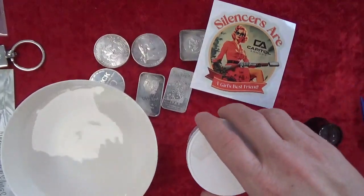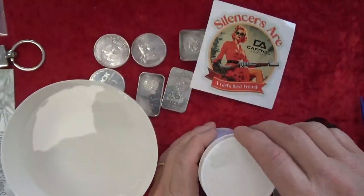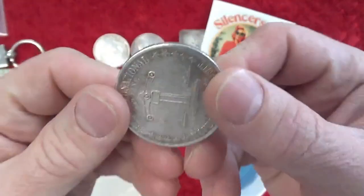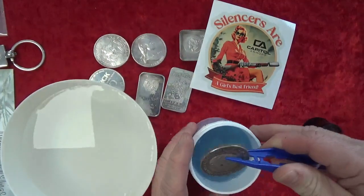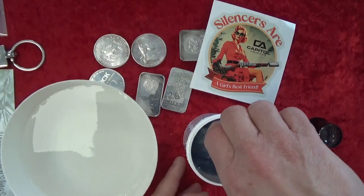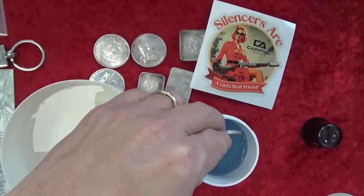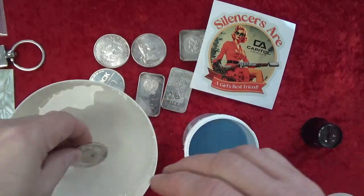Alright, I'm back. I got the E-Zest. Whoops, almost dropped it. That's what it looks like. And we'll give it a dip and let's see what it looks like after it's cleaned. So this is the before image. Try and keep from dropping it, which I swiftly dropped it. Half the challenge is getting it back out. I'm just going to stick my hand in there because I don't want to ruin it. That black stuff does not want to come off.